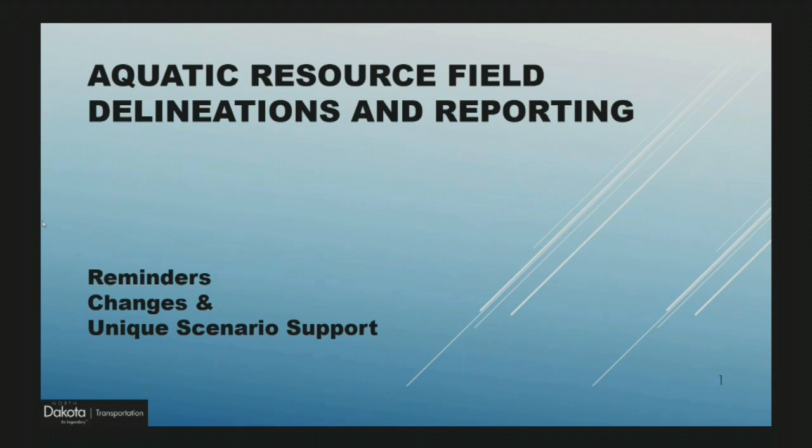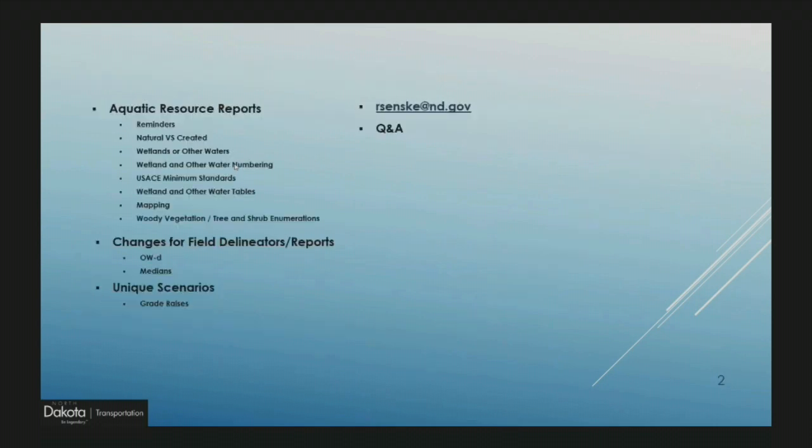All right, wetlands. Let's get into the proverbial hydric muck of this topic here. First, I'll go over my quick agenda. It's primarily going to be aquatic resource report reminders. I will go into some changes in reports and for field delineators. And then finally, I'll end on some unique scenarios.